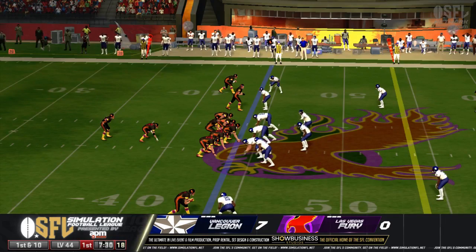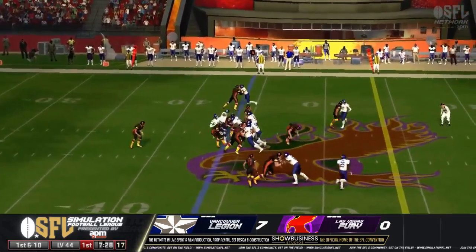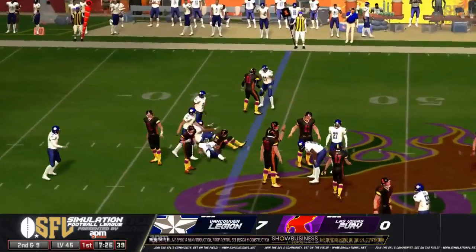I formation, pro look here, and it's a handoff. ISO up the middle to the left. He's going to be stopped after a gain of 1.